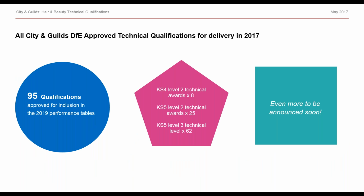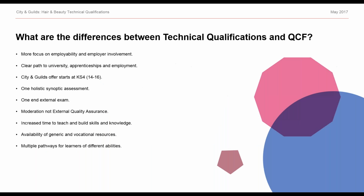We've got a full Key Stage 4 offer, a full Key Stage 5 at Level 2 and Level 3. And in other vocational areas, we have got more coming as well. But for hair and beauty, we have our full cohort of qualifications that are now being approved.